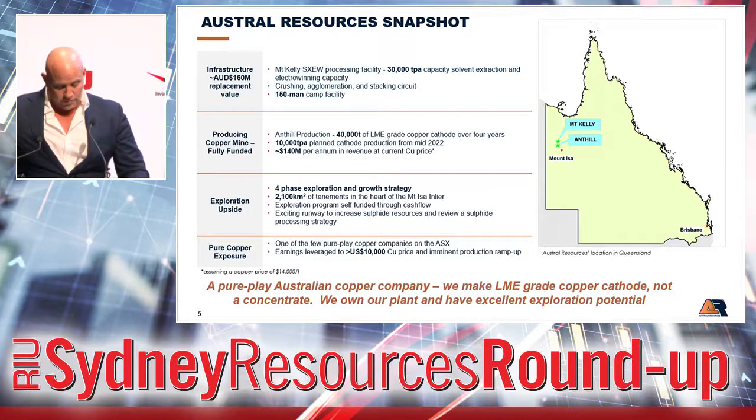So Austral, now you've seen the sheer size of the facility, you can see why in a replacement sense, $160 million is a lot of dough, and the fact that we don't need to raise that to be producing. Key points. In January, we started our mining campaign at ANTHILL. ANTHILL as a standalone on current copper prices will do $500 million in revenue over the next 4 years. $250 million of that, free cash flow.